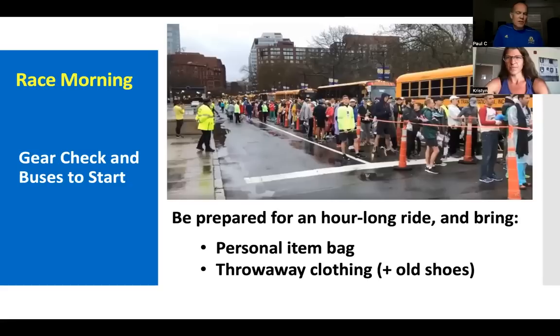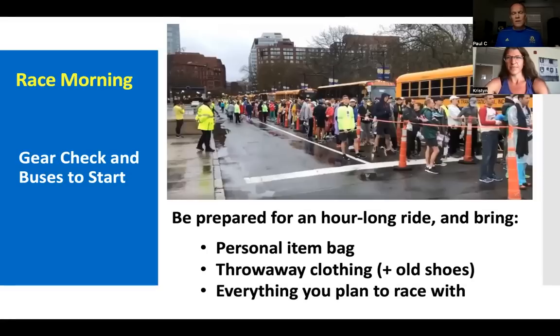Old shoes is a good idea. Kristyn has brought this up, that she usually wears an old pair of shoes, ties them around her neck. Once she gets to the athletes' village, she wears those around, and when she's ready to start the race, she changes her shoes and puts on her racing shoes. So that's another thing to maybe do. And then finally, everything you plan to race with, your gels. And they do have Maurten gel on the course, but if you've got your own types of gels or a hand carry bottle or something like that, you need to bring it with you.